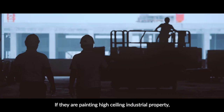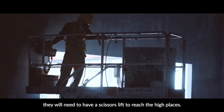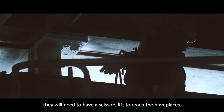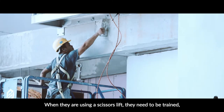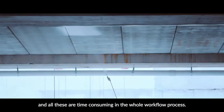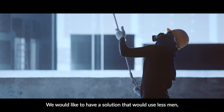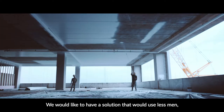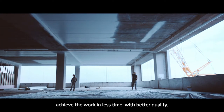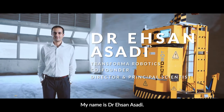If they are painting high-ceiling industrial property, they will need to have scissors lifts to reach the high places. When they are using scissors lifts, they need to be trained, and all these are time-consuming in the whole workflow process. We would like to have a solution that would use less men, achieve the work in less time, with better quality.